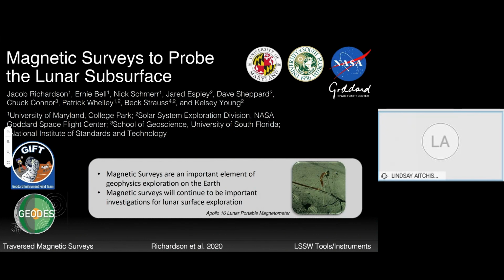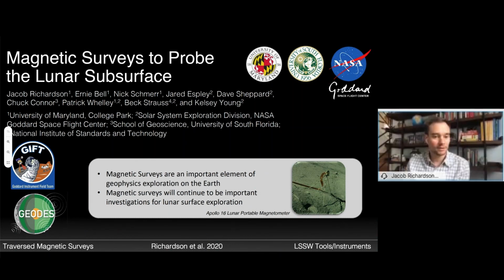Thank you. All right, our final talk for this block is Jacob Richardson presenting magnetic surveys to probe the lunar subsurface.